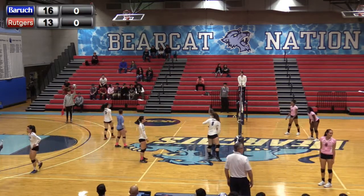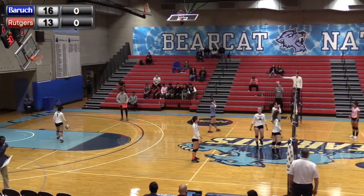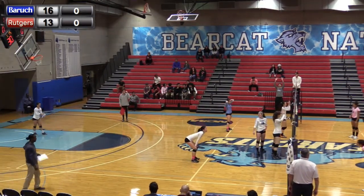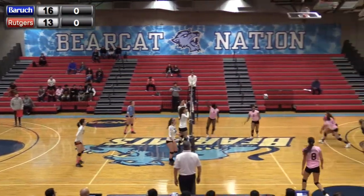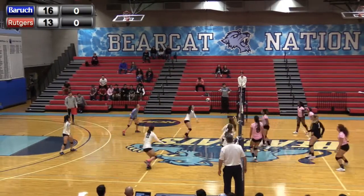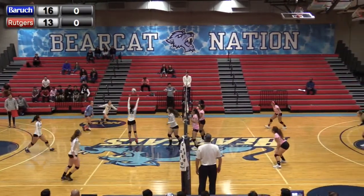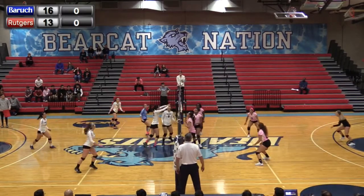You think Coach Kevin Edwards is going to start telling them to start swinging down the line more now instead of tipping? I think it'll be interesting to see what Coach tells them to do. They definitely have a 3-point lead right now. The tipping has been going well for them. There are holes on the defense down the line now that Rutgers-Newark has been adjusting to the tip. So it's interesting to see what the hitters will do. And right on cue, a swing line right into the block.